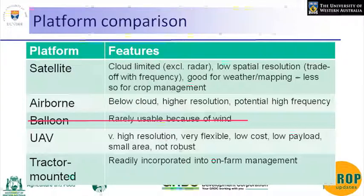Satellite is very good for weather information, and it's extremely good for mapping information. One can use a fairly high-resolution satellite like Landsat and get good mapping information. It's much less useful for short-term crop management because of the trade-off between frequency and pixel size. Airborne is below cloud, so it's more widely usable. Potentially high frequency, high resolution, so we can get good crop data.